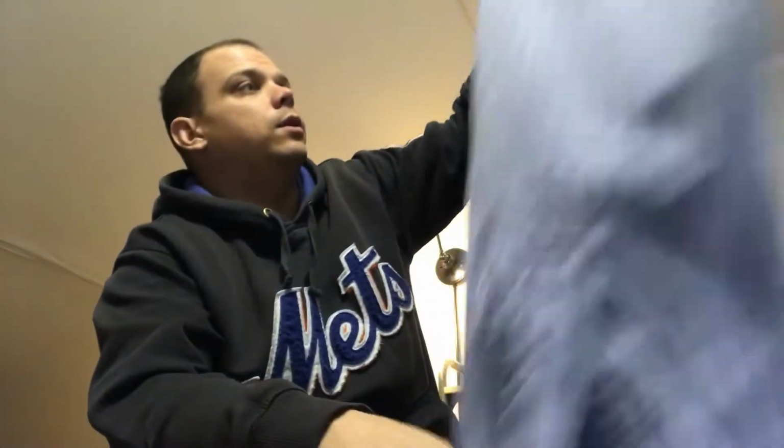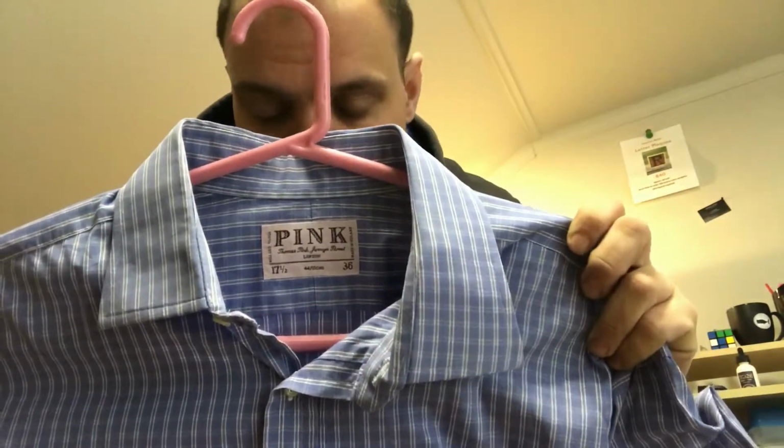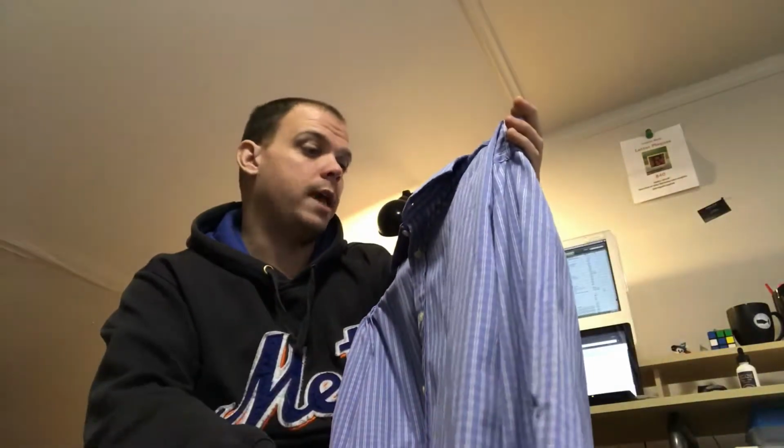I'm not going to take a low offer on those because I don't need to. I like them. Another good brand, okay? These ties do well. This is Thomas Pink, okay? So this is a UK company.